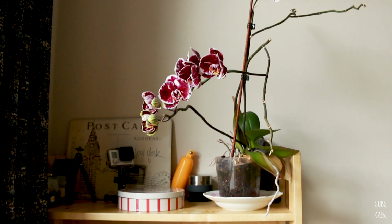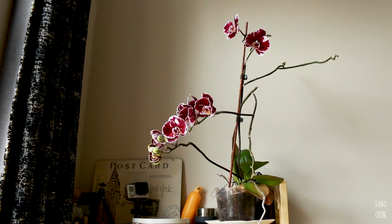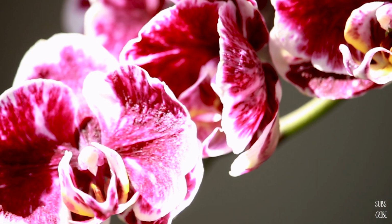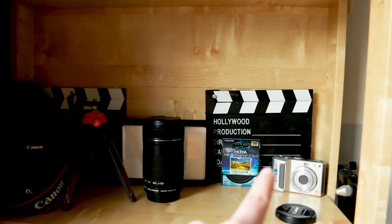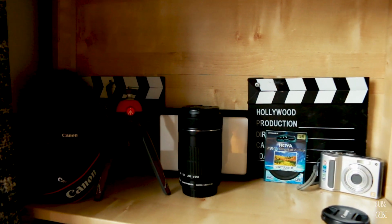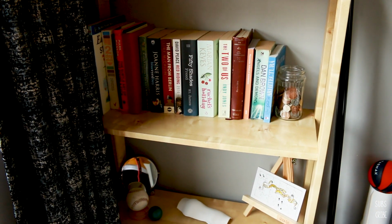Now, because we are here anyway already, I'm gonna show you my shelving unit. I really like this shelving. It's from Ikea, and here on the first shelf I have my orchid, which I absolutely love. It's so pretty, isn't it? It's just amazing. And then on this shelf I have my camera cemetery, if I can call it that. That one is my very first camera. It's our family camera, actually. And then I have some lenses here, my first camera over there, some tripod, and I really like it. Some books here for our reading corner.